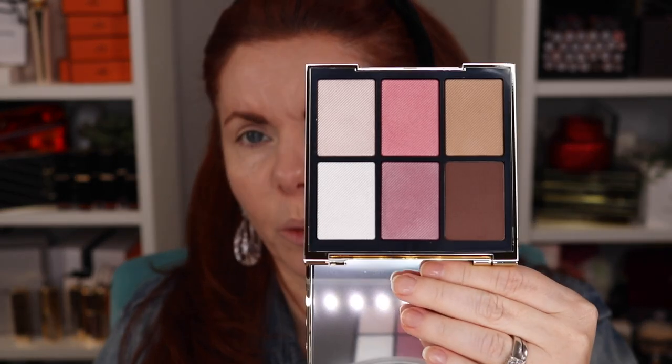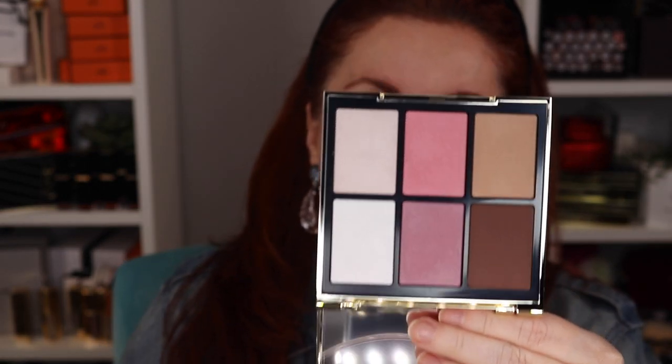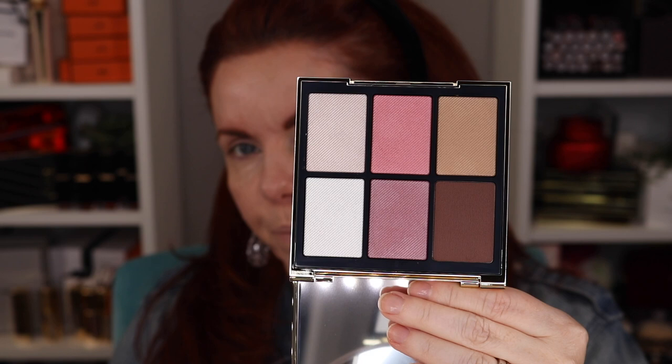Okay, so let's talk about the Burberry products, which I think are gonna be the majority of today. I mean, obviously we'll talk about the Gucci lipsticks as well. So the Burberry palettes. This is the face palette. This has been around for a little bit, and this is the fair to light medium. I've heard people say great things about this palette, so I'm really excited to hear more about it.